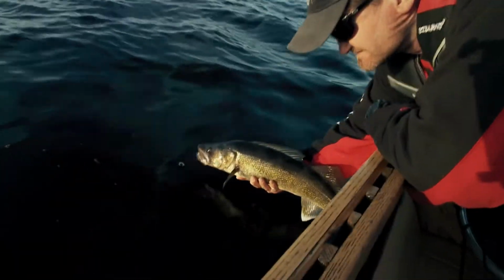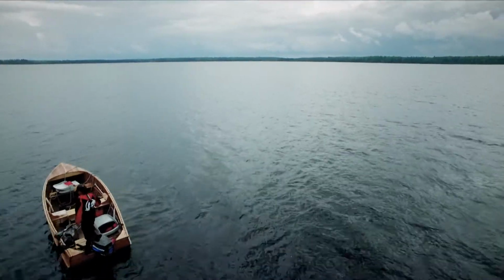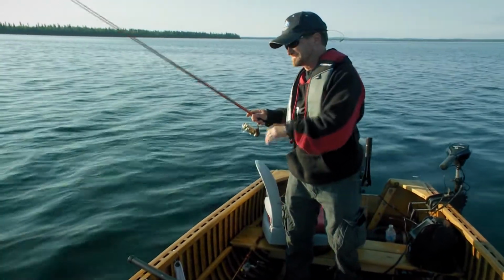Oh, look at that. Evening light. The best time of the day for walleye fishing. Wow. These rods are so sensitive nowadays. You don't even know if it's a fish or not. It could be a little bit of weed.